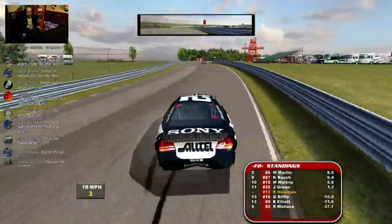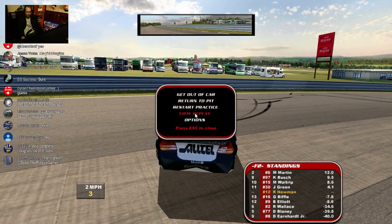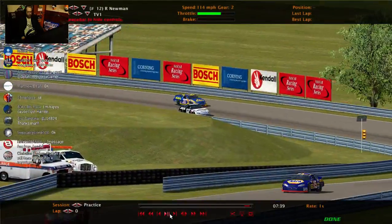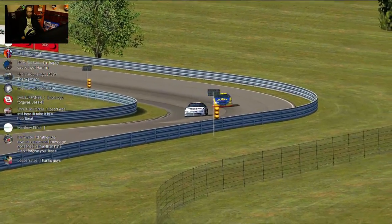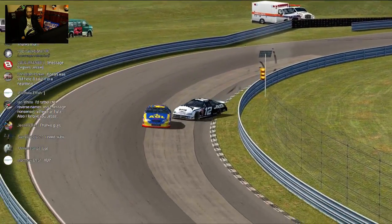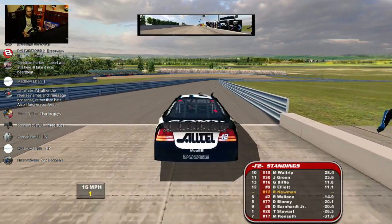Completely accidental, and one of the harder wrecks this stream. Got loose into that turn and went right head on into that opening. Keep it to 35. Keep it under.